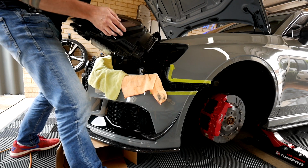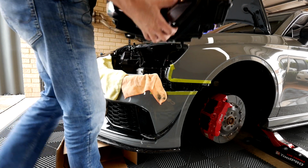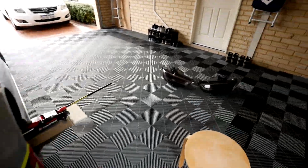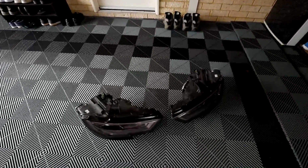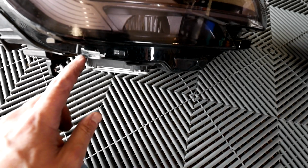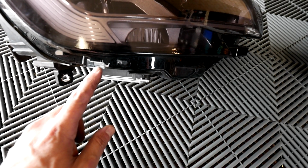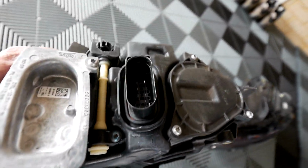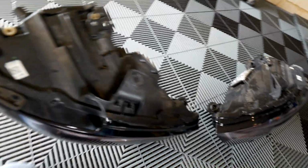the whole headlight is free. So there we go, both the headlights are out. Just got them resting on the floor here. I'll show you a couple of points of interest, just in case you want to do this at home yourself. This guy here is that little tab that slides into that little plastic bit at the side that we were struggling with. And that's what the plug looks like. So yeah, it just pulls off fairly straightforward.